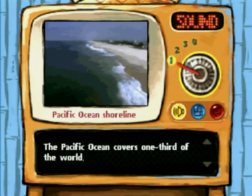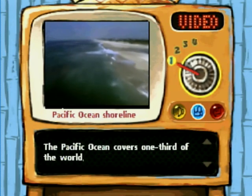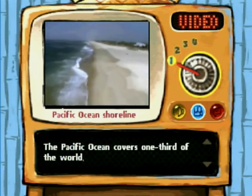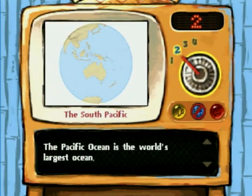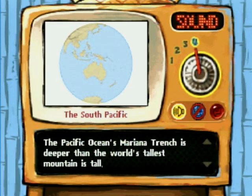The Pacific Ocean covers 1/3 of the world. The Pacific Ocean is the world's largest ocean. There are 20,000 volcanoes in the Pacific Ocean. The tops of some of them form islands. The Pacific Ocean's Mariana Trench is deeper than the world's tallest mountain is tall.